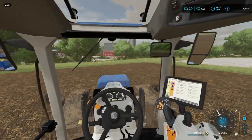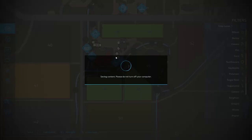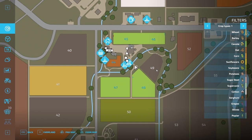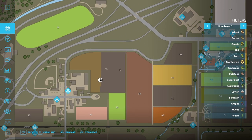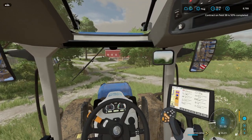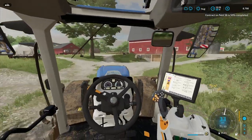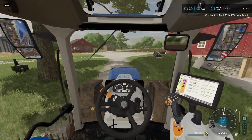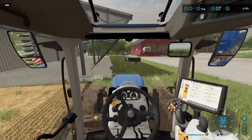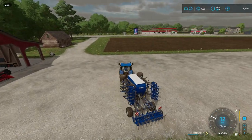And there we go. All the fields have been done, I think. Anyway, let's have a quick look. Yep, all the fields now have canola seeded in them, and field 38 is almost halfway there, so we can go ahead and help that. But first, oh yeah, 50% complete now. But first, this tractor really, really needs some fuel. But first, I need to pack up, if I can. My trailer might be in the way here a bit.